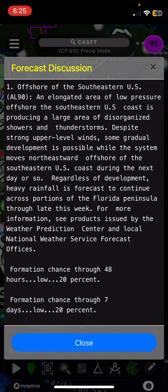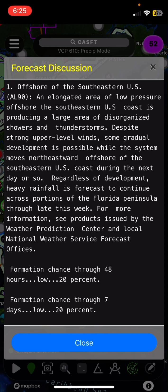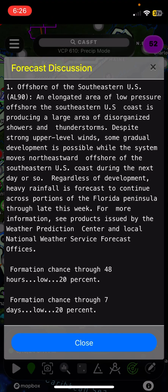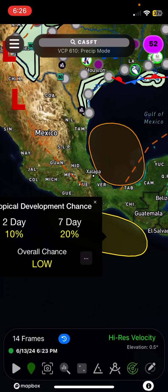So this is offshore of the southeastern U.S. This is Invest 90L. An elongated area of low pressure offshore the southeastern U.S. coast is producing a large area of disorganized showers and thunderstorms. Despite strong upper-level winds, some gradual development is possible while the system moves northeastward offshore the southeastern U.S. coast during the next day or so. Regardless of development, heavy rainfall is forecast to continue across portions of the Florida Peninsula through late this week. For more information, see products issued by the Weather Prediction Center and local National Weather Service forecast offices. The formation chance through 48 hours is low, 20%. The formation chance through 7 days is low, 20%. So nothing much has changed there.